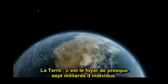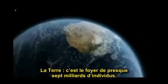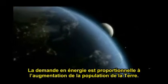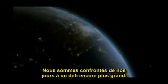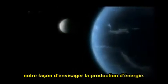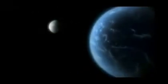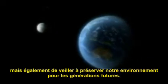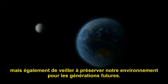Earth, home to nearly 7 billion people. And as the population grows, so does the demand for power. But in today's world, we are faced with an even greater challenge. With concerns increasing over climate change, it is essential that we change the way we think about generating power. Not only to meet the increasing demand, but to do it in a way that preserves our environment for future generations.